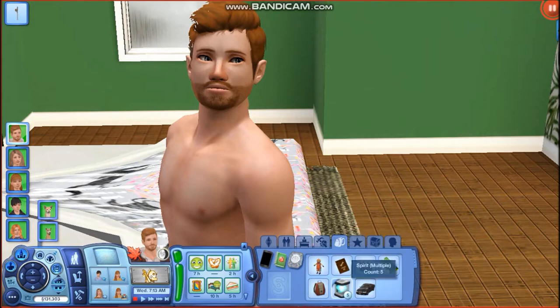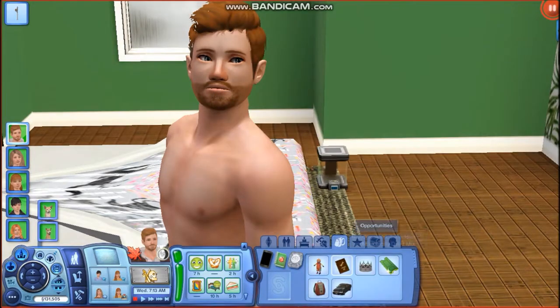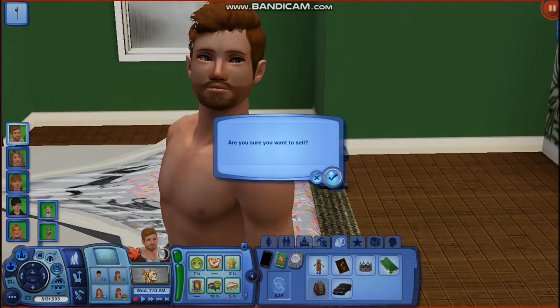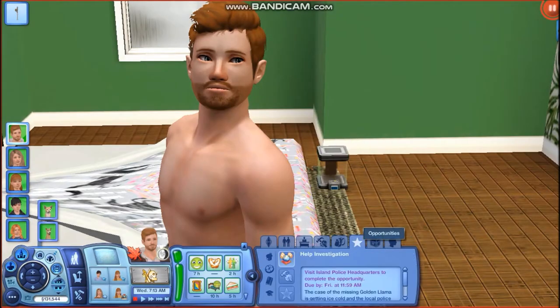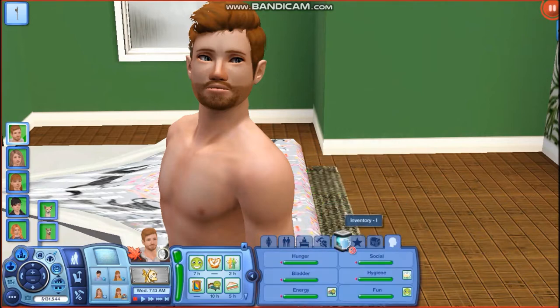We have some ghosts in here that I'm just going to kind of sell because I can get some money off of it. And his backpack I can also sell. And he's got a help investigation thing, and he has the observant and the entrepreneurial mindset. And I want to get rid of this, but apparently he doesn't want to let me.